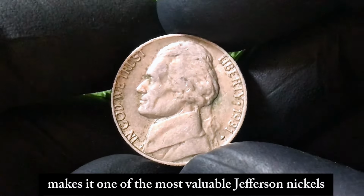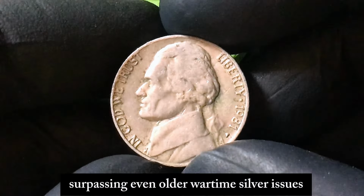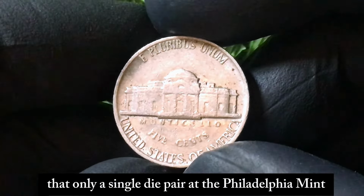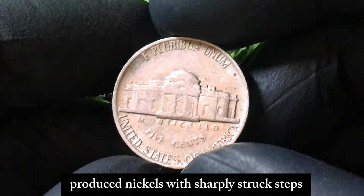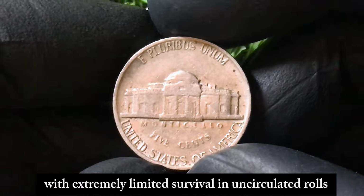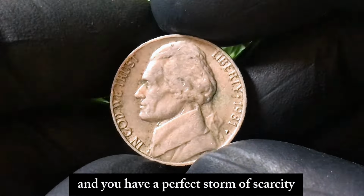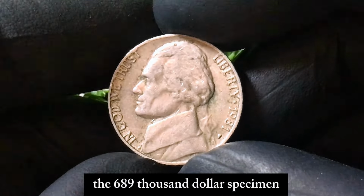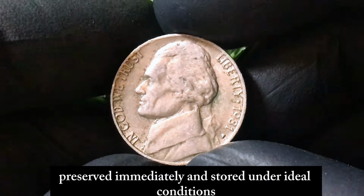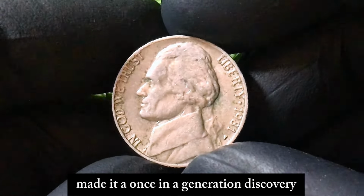This valuation makes it one of the most valuable Jefferson nickels ever discovered, surpassing even older wartime silver issues in collector appeal. So what set this coin apart? Experts suggest that only a single die pair at the Philadelphia Mint produced nickels with sharply struck steps before being quickly retired or deteriorated. Combine that with extremely limited survival in uncirculated rolls, and you have a perfect storm of scarcity. The $689,000 specimen likely came from one of the earliest strikes, preserved immediately and stored under ideal conditions. Its immaculate luster, sharpness, and preservation made it a once-in-a-generation discovery.